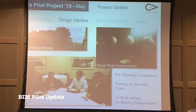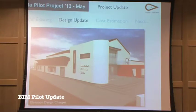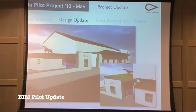We also had a pre-planning meeting, where the planners had some suggestions in relation to the design, and we met the client on site as well to walk them through the projects virtually. So the planners asked us to do a few changes, so the elevation has changed slightly, as you can see, to the front. I'm not sure if you remember exactly what we presented last time. We did some changes here to the front of the building.